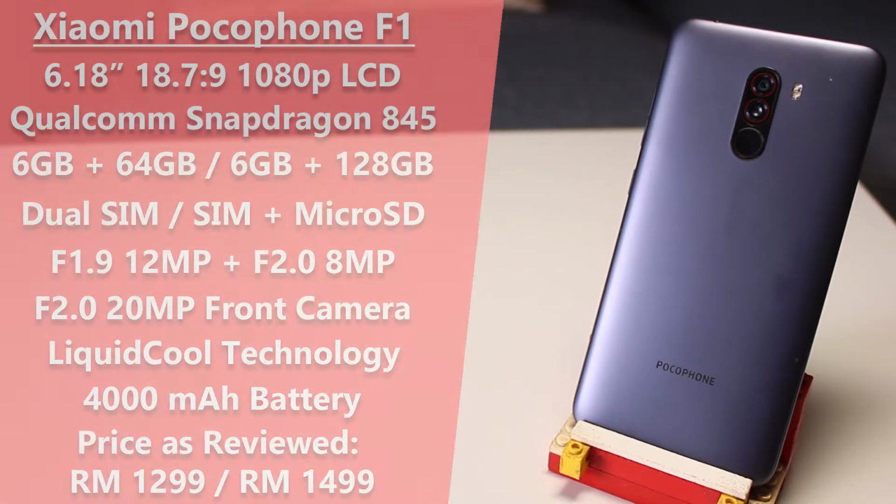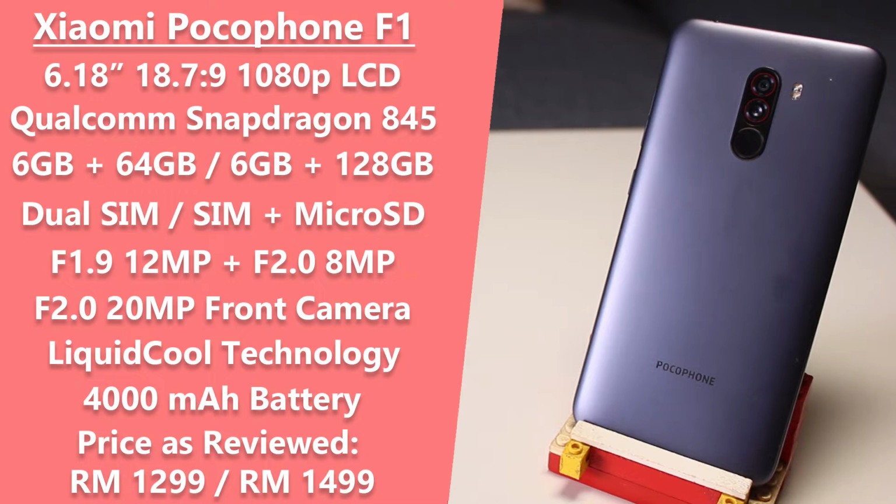Before we start, let us clear off the specifications of the Xiaomi Pocophone F1. You can pause the video here as the specifications are shown in the video.